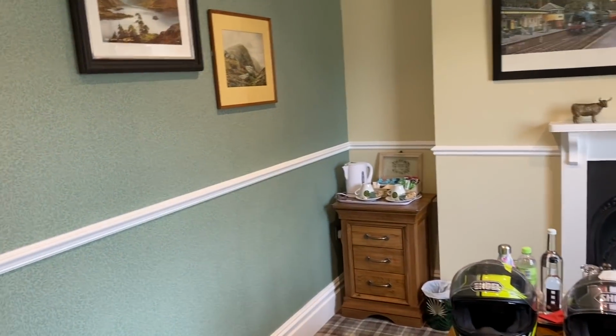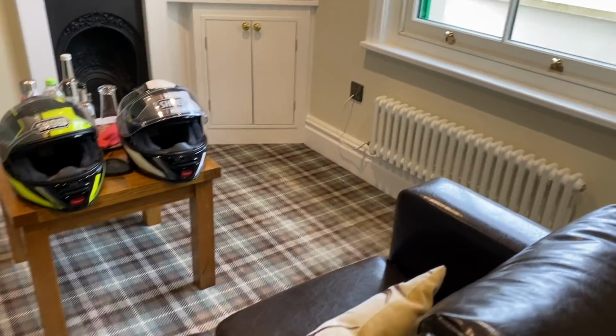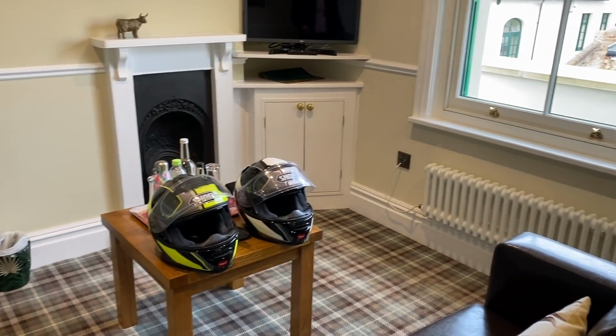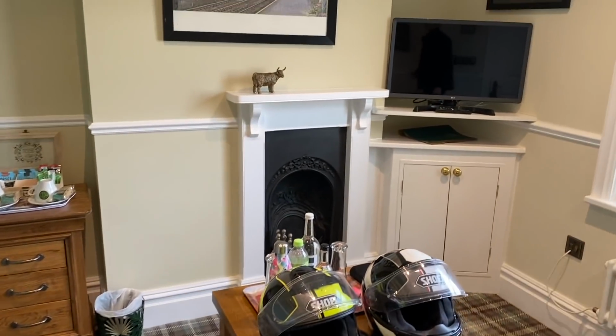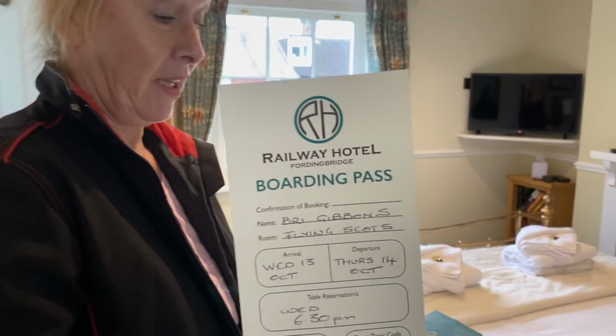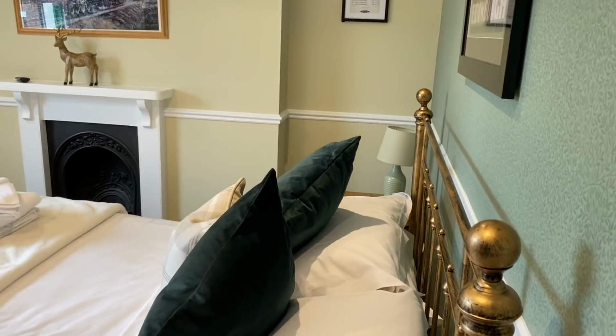Which is great. And look at this, we've got our own little kind of, how would you describe it? Like a reception area? Yeah, a little sitting area. With tea and coffee facilities. Tea and coffee and TV. And you only get in if you have a boarding pass. Yeah. And this is the bedroom.